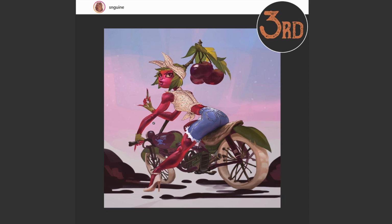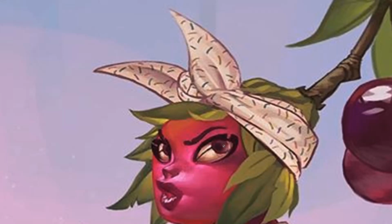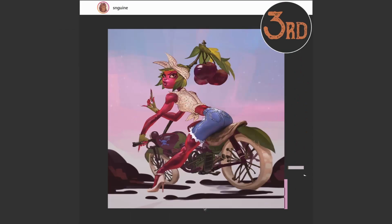And then my favorite detail, I'll have to zoom in. My favorite detail is the eye, because they've given the eyes the cherry shape. So you've got the iris and this line going out from the side, and I think that's just fantastic. It's so clever. It's a really small addition, but it's lovely. It's attention to detail in the best way.